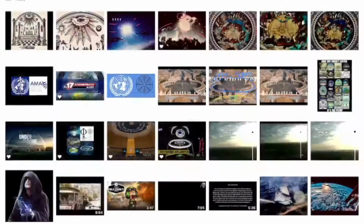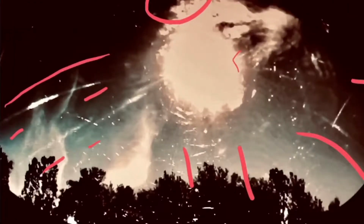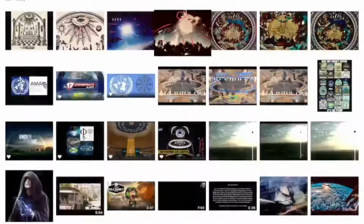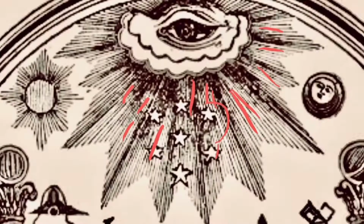The UN. This taken with Ada's parabolic dish. You could see all the different tracks coming out of the sun. The false sun. The dark sun. You can see the big device up there. This here, two F-16s flying by the sun. You see the tracks bleeding out from the false sun, the dark sun. Lucifer the false light bearer is what I would summarize this as. Just like on their Freemasonic artwork, guys.